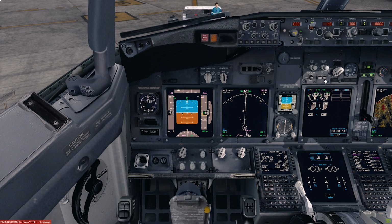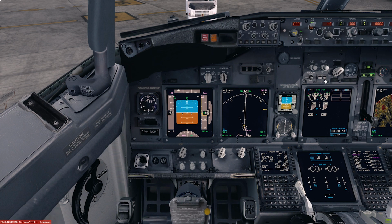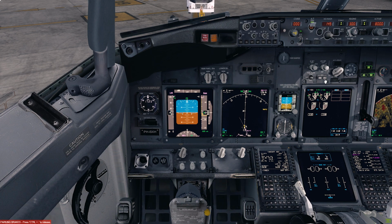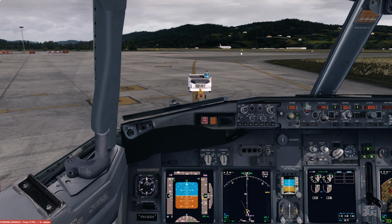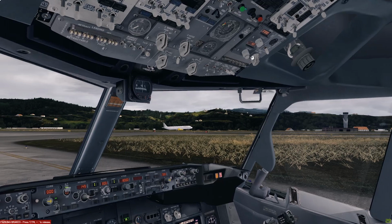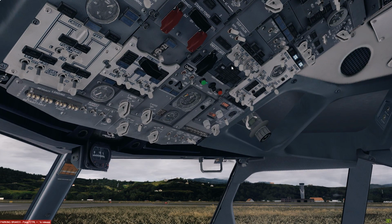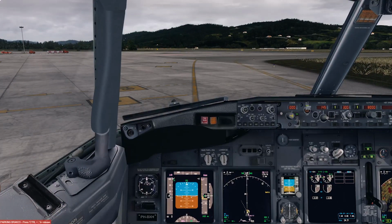Full left. Forward, right, neutral. Full left. Forward, right, neutral. So I think this guy's taken off. Yep, he is taken off. So ground equipment is clear. Flaps can go to 5. And we are good to taxi.